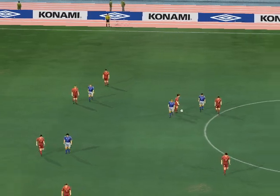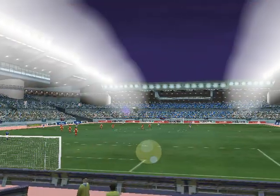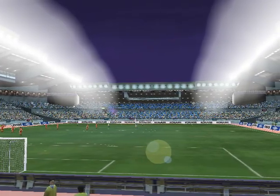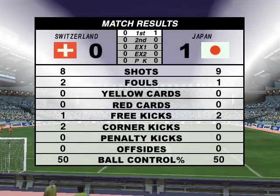The whistle's been blown for half-time. Mark, how do you think Japan are playing at the moment? They've put in quite a phenomenal effort so far, and they've certainly grown in stature and in confidence after the first goal they scored. I just hope they can keep it up for the rest of the game. Thanks, Mark. The scoreline at half-time is 1-0. Switzerland 0.